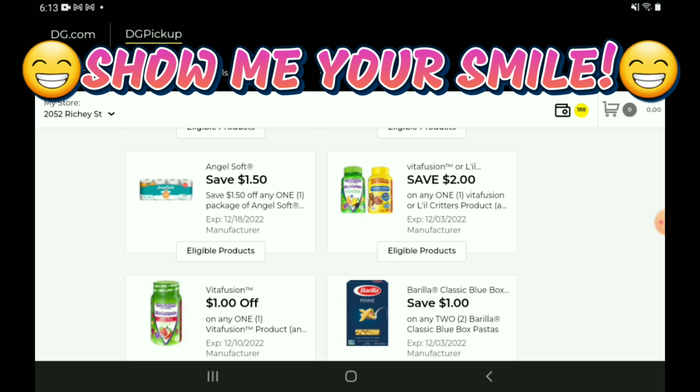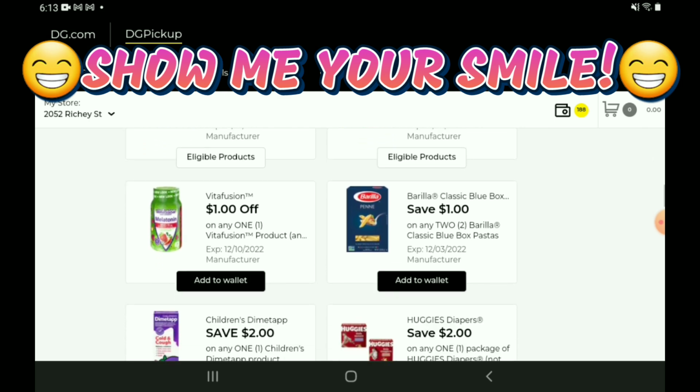Next up, we have a $2 off 1 for the VitaFusion and Little Critters gummies. So these start out at $5.25. After the coupon, you're going to pay $3.25. But look right below it, we have a $1 off 1 for the VitaFusion products. So the VitaFusion gummies, those are actually priced at $6. So if you want to pick up those, go ahead and use that $2 off 1 coupon and leave that $1 off 1 coupon alone.